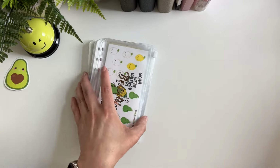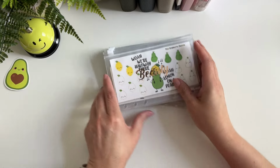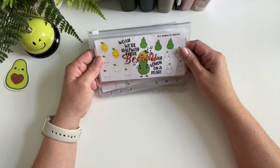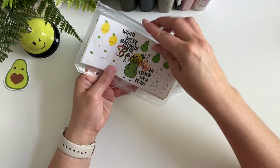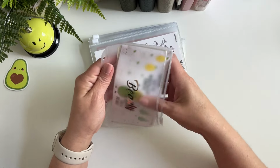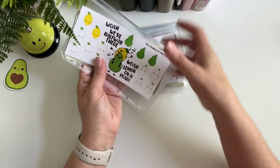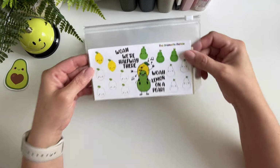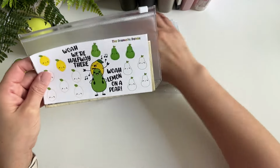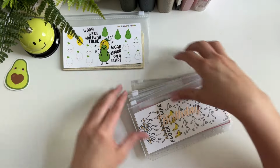Okay, so the first one here is from my friend Jenny over at the Dramatic Panda. It's her "Whoa, we're halfway there, lemon on a pear." This is my favorite song. And you guys, it's so much fun to color in these little lemons and pears with the little happy faces. They're so cute. So that's going to be spot number one.